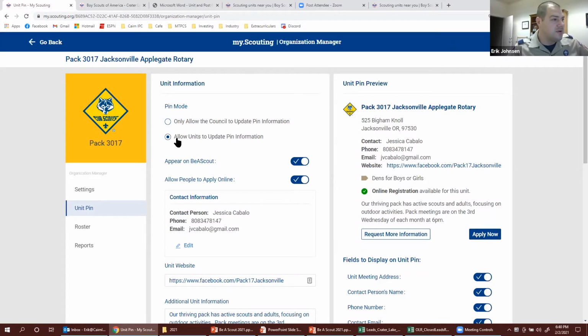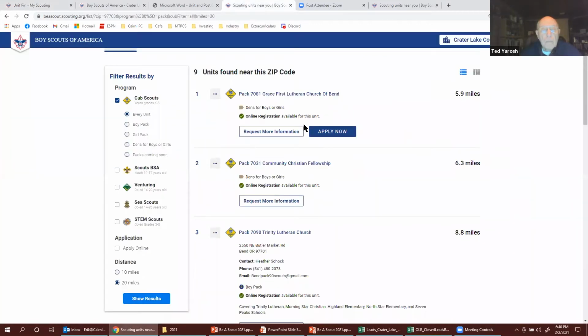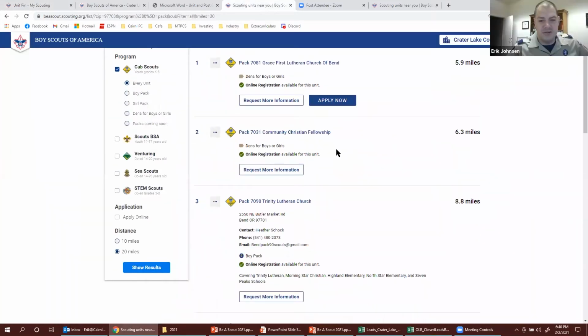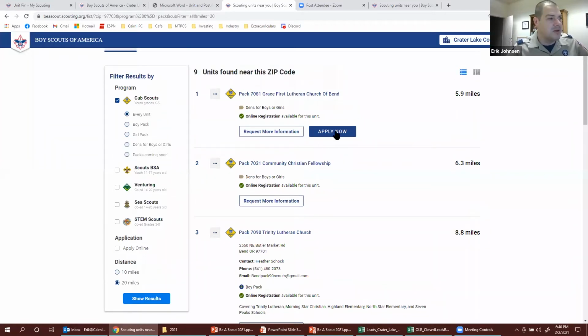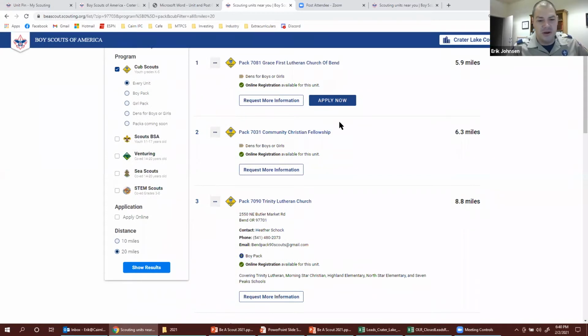So you want to make sure that your Be a Scout is turned on, so that you can let people apply online. Part of this might be due to it being recharter season, and not everybody's charter has been processed yet, but you can see that PAC 81, we can go and apply right now. PAC 31 and PAC 90 don't have that right now. It might be due to recharter, but you want to make sure that yours is turned on, because otherwise you can't get new members.